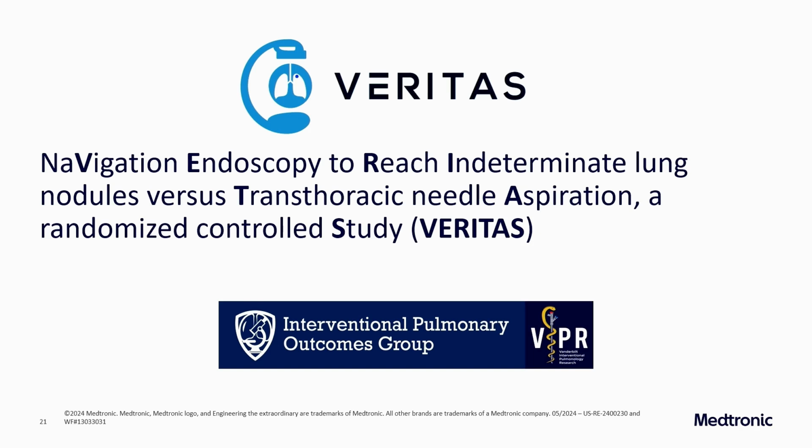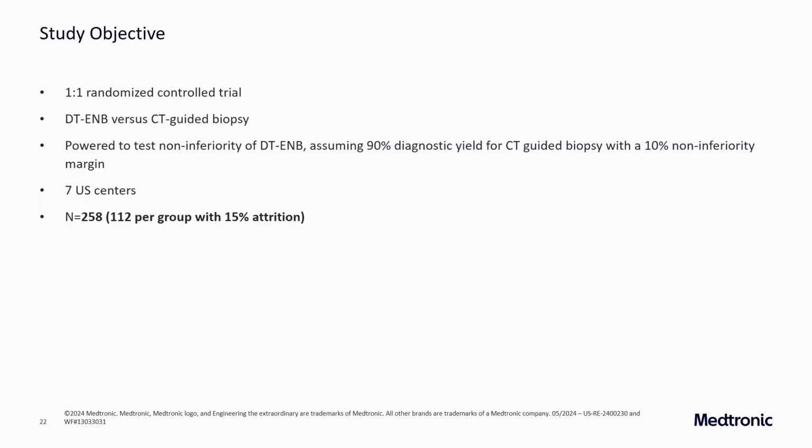So this was a collaboration between the Interventional Pulmonology Outcomes Group. This is a group that we founded probably 4 years ago, and we just got a new website that I think is open. You can look at it now. And then VIPER, which is the Vanderbilt Interventional Pulmonary Research Lab. So we were able to convince Medtronic to give us the money for this study, which was a multi-center study.